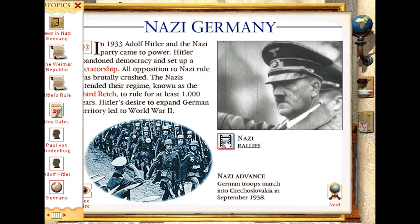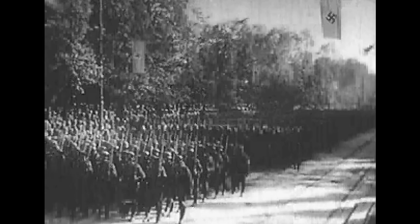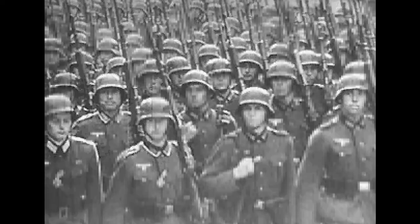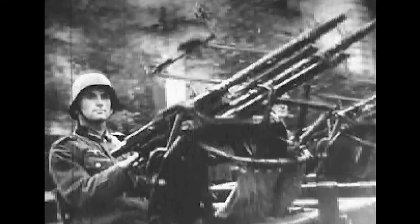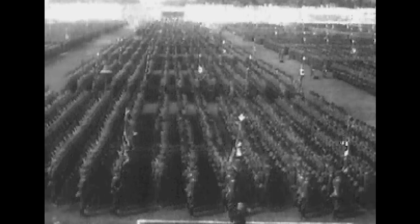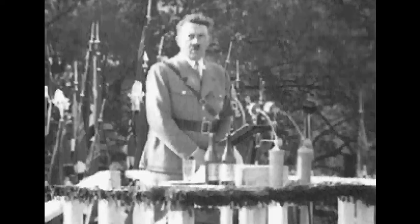When the Nazis came to power in 1933, they presented Germany to the world as a powerful and confident nation. Military parades showed a German army that was strong and well-equipped. Mass rallies celebrated the glory of the Third Reich, the German empire that the Nazis intended to last 1,000 years. At the center of these events was Adolf Hitler, the Nazi leader. He made emotional speeches that excited his followers and won him the support of many Germans.